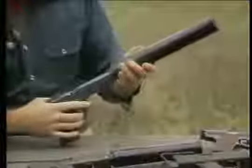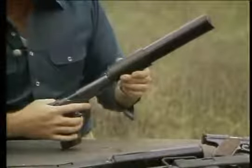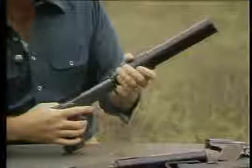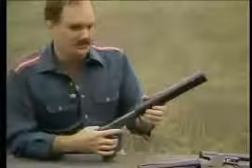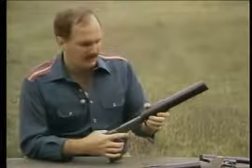Now, this may look big to you, but this is about what you need for an effective suppressor for a .45. You've probably seen movies. Hollywood loves suppressors, or they call them silencers. Generally, their suppressors are about the size of a cigar tube, about half that size, much smaller than this. It's all nonsense what you see in the movies. They're not effective at all.